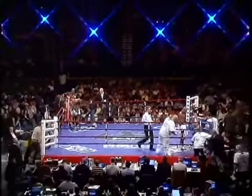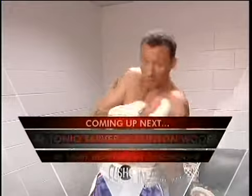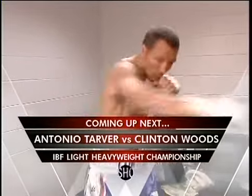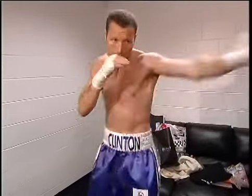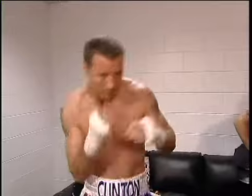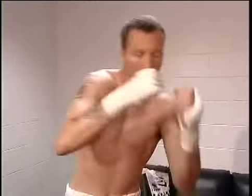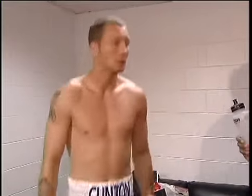Interested spectator looking on in his dressing room, IBF light heavyweight champion Clinton Woods, getting ready for the second part of our doubleheader with Antonio Tarver. The only other time Woods has been on American soil, September of '02, the Rose Garden in Portland, a unification title fight with Roy Jones Jr., which he lost. But don't let that fool you. He's a much better fighter today. Well, he knows what this is all about.